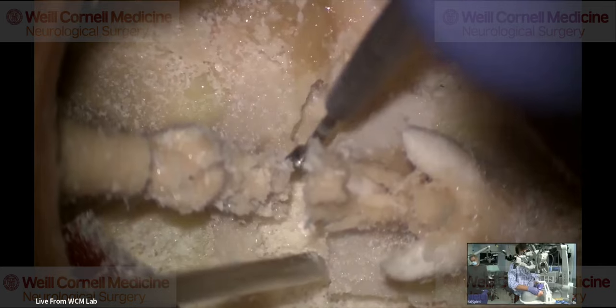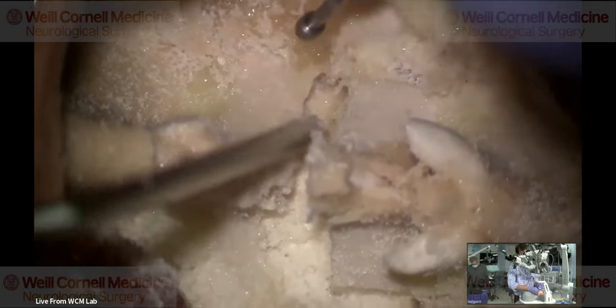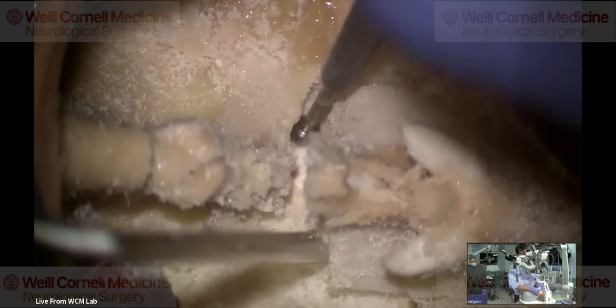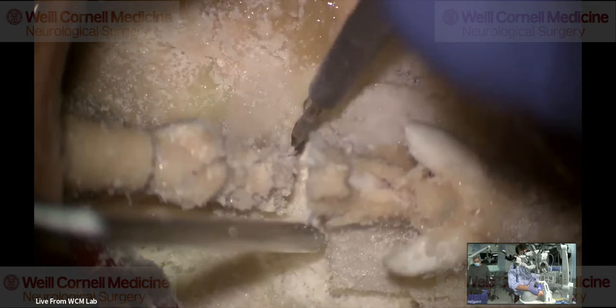Yeah, definitely, like doing a one level ACDF. Let's say you have focal kyphosis at one level, you just do the ACDF at that one level and do a laminoplasty at the rest of it. And that way you don't have to fuse everything. You could just do a combination of an ACDF and a laminoplasty.